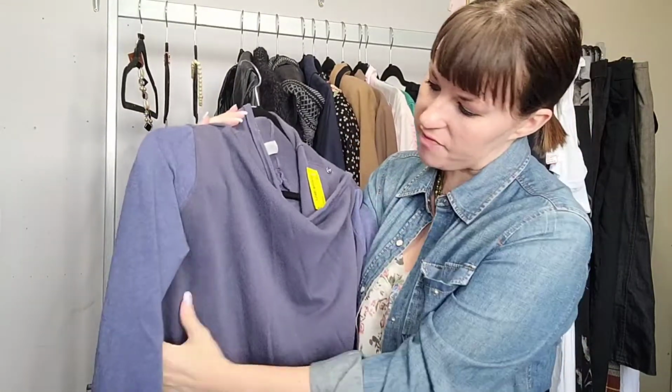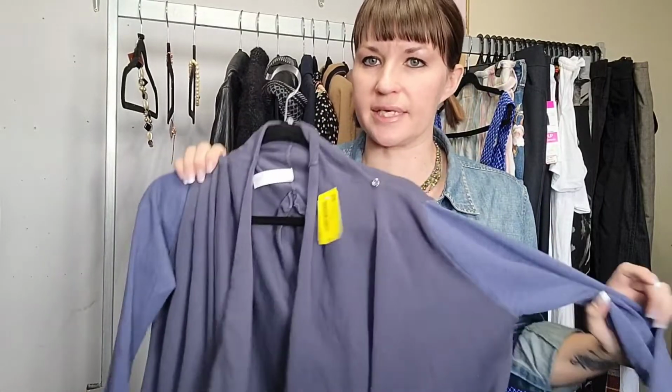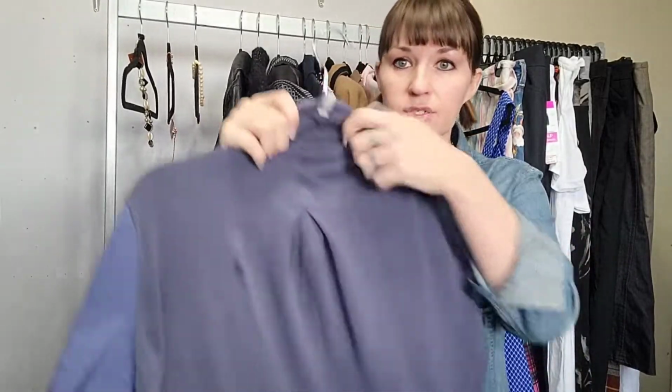It does have a bit of wear, but I figure I'm going to give it a good steam and maybe quiet down some of those fibers. It's a great color. It's in good condition. So I did check comps on this. I think I should be able to list it for between $30 and $40. Probably will only sell for about 20-ish, but I'll be thrilled to get that from it.